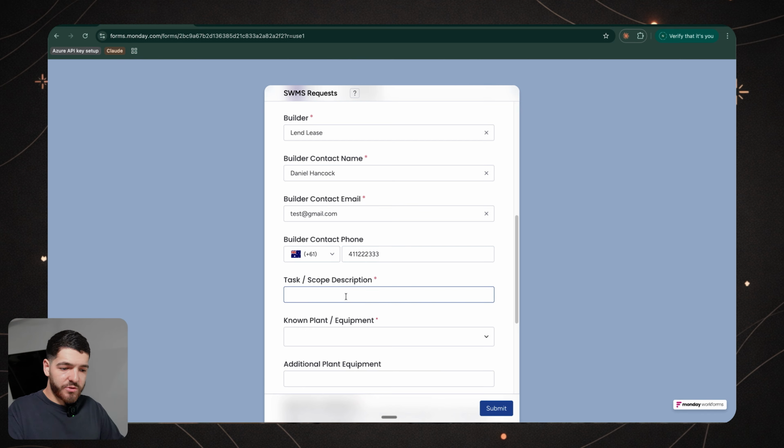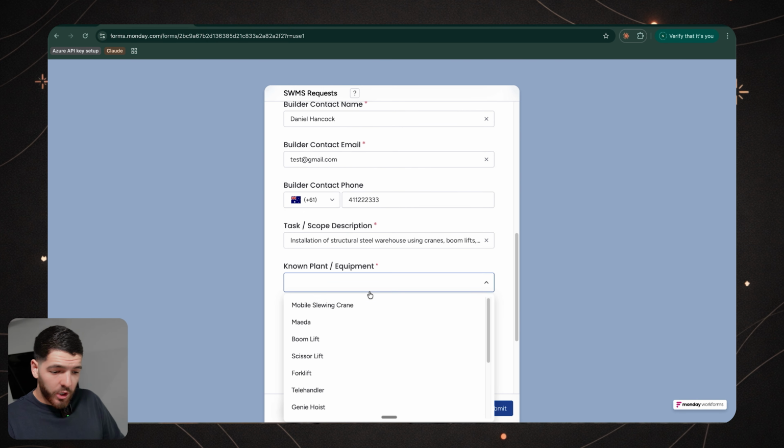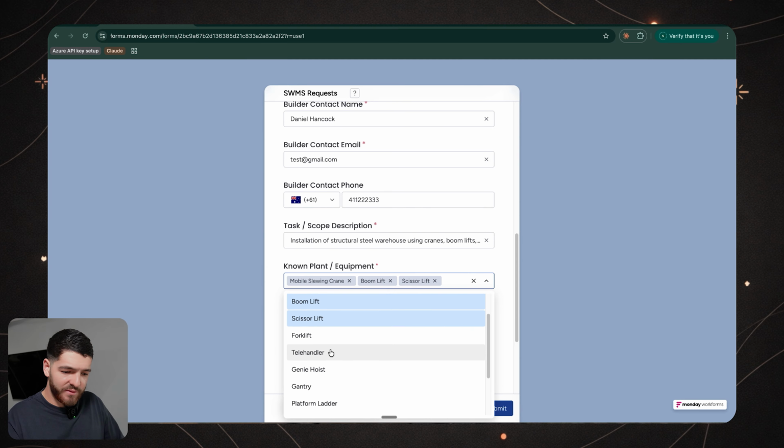411222333. Task or scope description: installation of structural steel warehouse using cranes, boom lifts, scissor lifts, telehandlers. Now, you don't really need to put that in. Sometimes I just like to put a bit extra in there, because this is only the description at the top of the SWMS, but it doesn't actually have any input into the hazard controls table, which we'll get to shortly as well. Known plant equipment, we'll go mobile slewing crane, boom lift, scissor lift, telehandler.